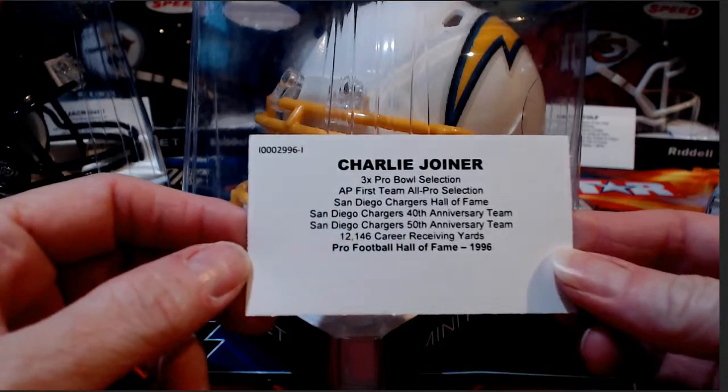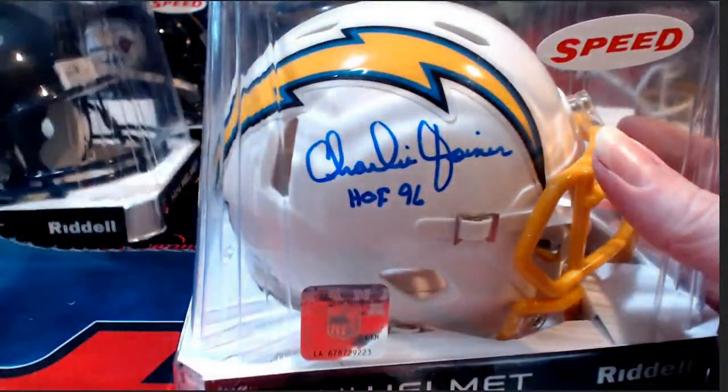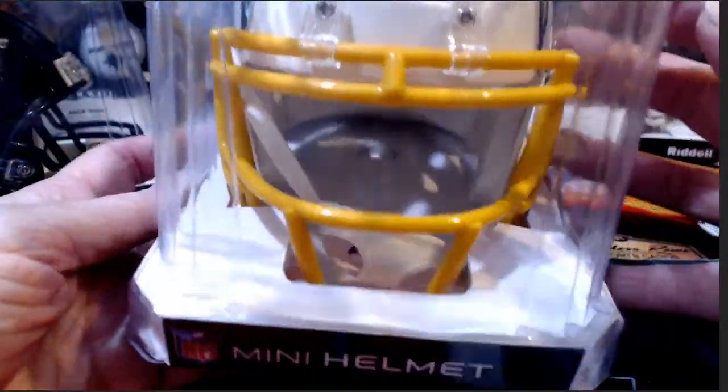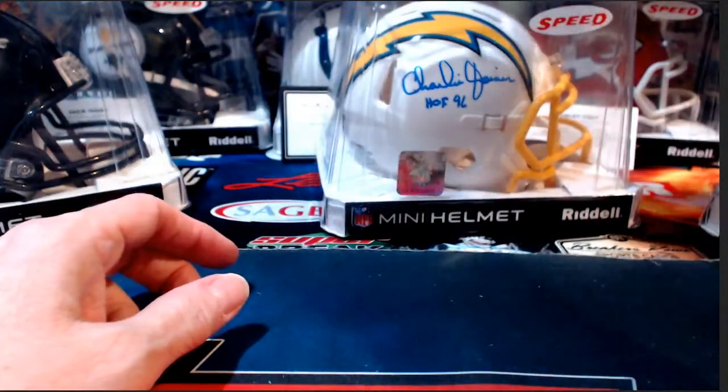Charlie Joyner is our last one out, and that, of course, is the Chargers. And there's your signature, Hall of Fame inscription, TriStar hologram authentication, and looks like the generic TriStar paperwork, again, might be tucked in beneath the flap on the bottom.